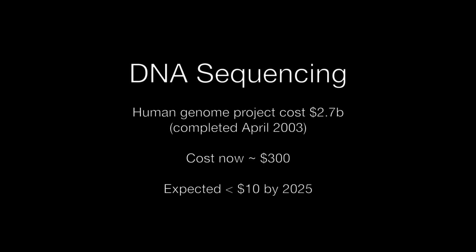In other fields, such as gene sequencing, we started with the Human Genome Project, where the cost to sequence the first genome was about $2.7 billion, and it took 14 years. And we can now sequence a genome for about $300 in a single day.